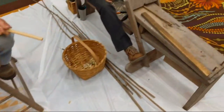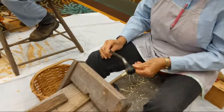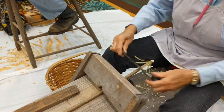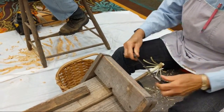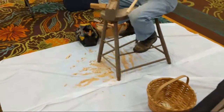Oh, here, let me show you this. So there's making the gypsy flowers. I do want to try this sometime and make a good video. Just peeling it back each one at a time. That's beautiful. All right, let's come on over here.